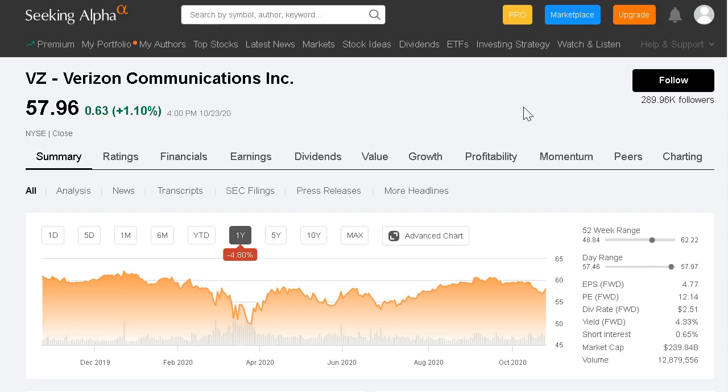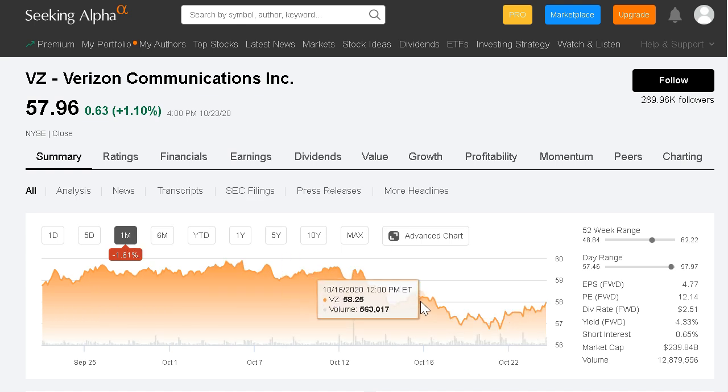The third stock I bought more of this week was Verizon. Ticker VZ is currently being traded below $58 a share. They have a market cap of over $239 billion and are actually down 4.8% over the past 12 months. So they are trading below their pre-pandemic high around $60 a share and are down below 58. And over the past few weeks, they've actually been on a little bit of a downtrend, which is where I added to my position. So this is a high dividend yielding stock with a current dividend yield of 4.33%.